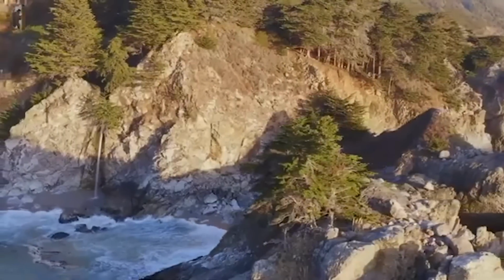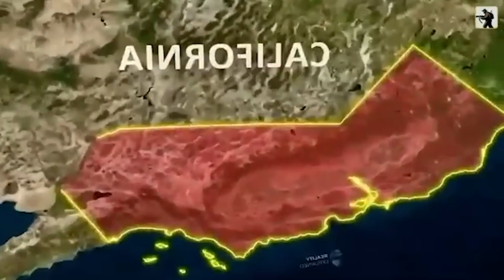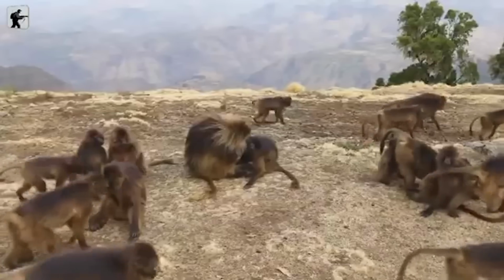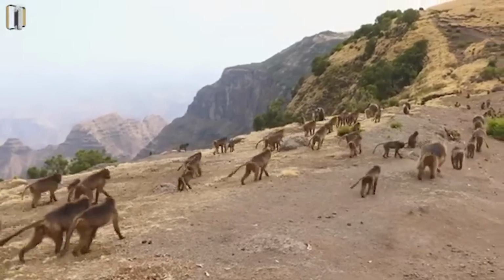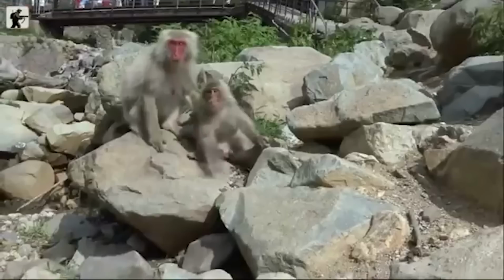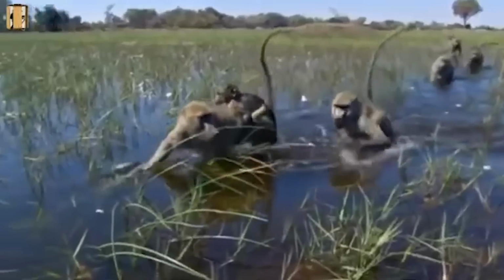We are delving into the pressing issue of monkey invasions in California. The California Department of Environmental Protection has raised significant concerns about the growing monkey population within the state. These invasions not only pose a threat to the environment, but also disrupt urban and agricultural areas, leading to numerous challenges for residents. Join me as we explore the causes, impacts, and potential solutions to this escalating problem.